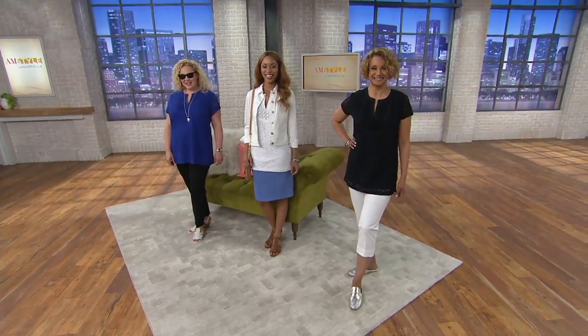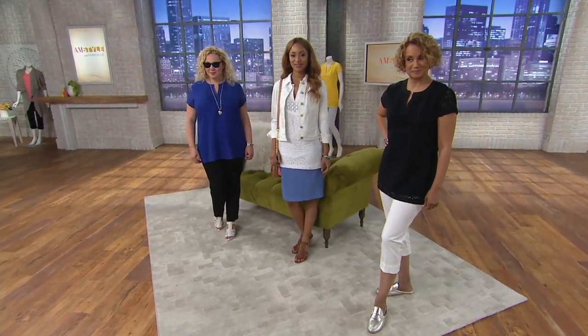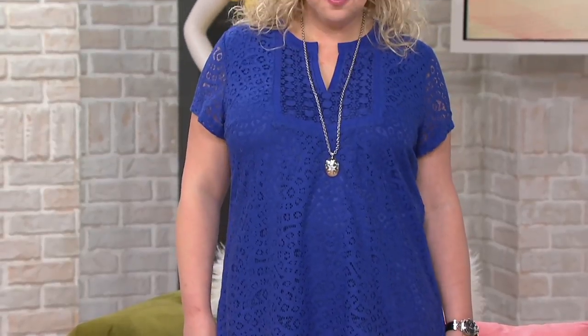So you'd see Sue wearing the black with a little white crop. Brenda, like you said, topping it over a skirt. And then you see Rebecca wearing it with a cute little slim leg pant. So this does have that versatility. I don't think you'll be stumped on what to pair it with. It's so versatile, and it's figure flattering, and it's easy.